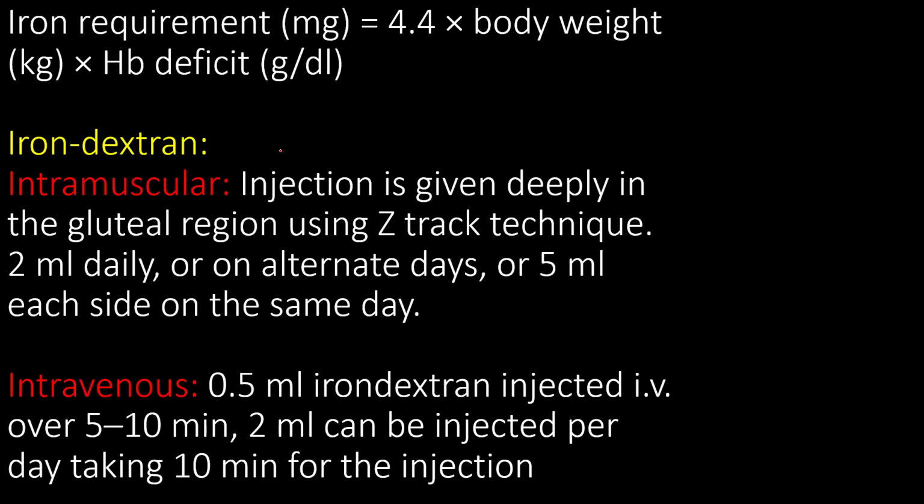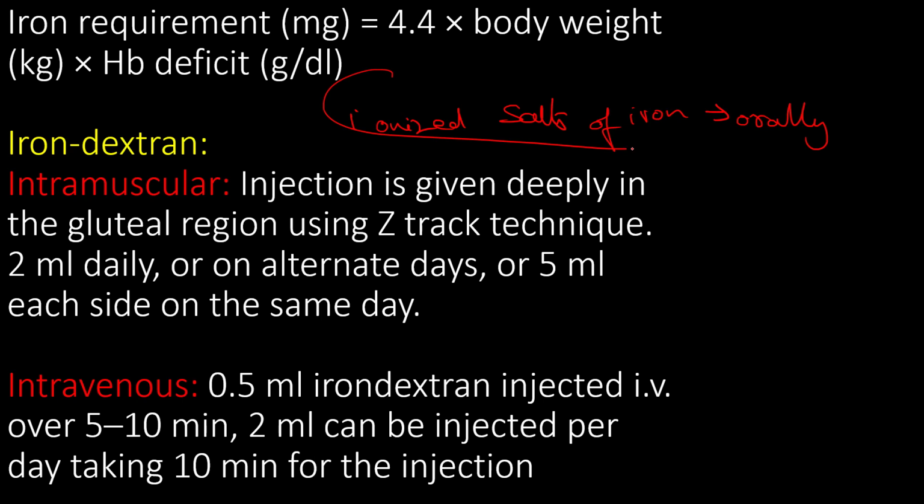So when we are talking about this parenteral iron, we have to remember that we should not give ionized salts of iron, which we give orally. When we give these ionized salts as an injection, they will have a stronger protein precipitating action. So that's why we won't prefer ionized salts as an injection. So next, let's see iron dextran.